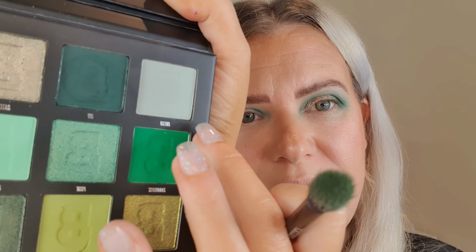Right, okay, so underneath, I might take the shade Eucalyptus, which was the bottom one just here, and I'm just going to pop that underneath, and then I'm going to use Fresh again just to blend it out.